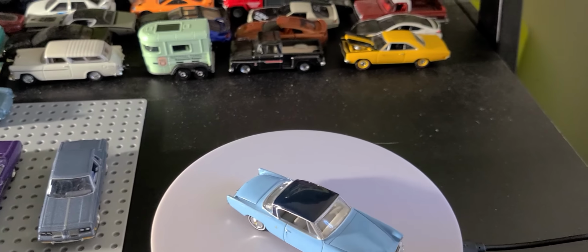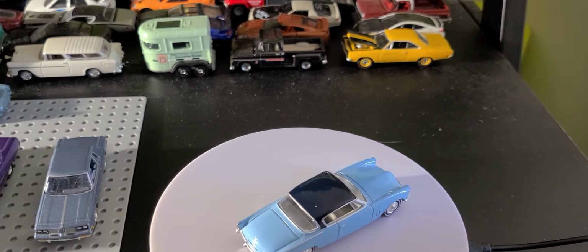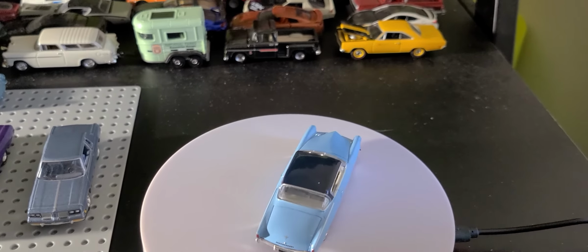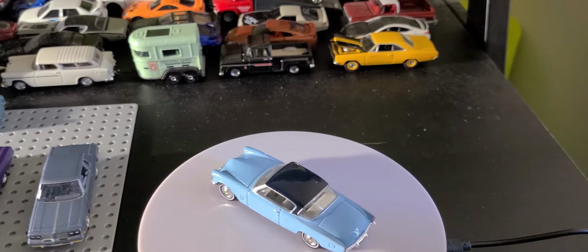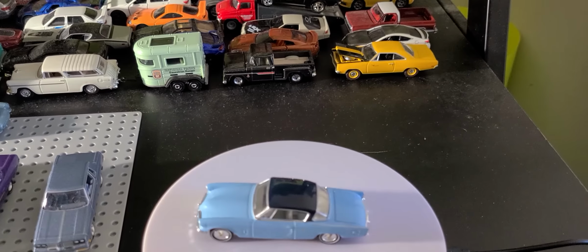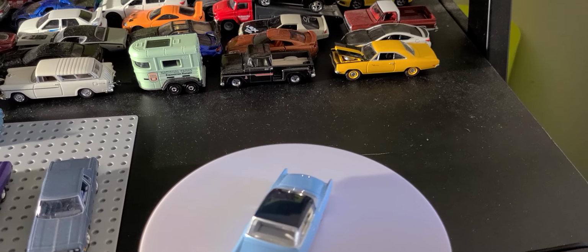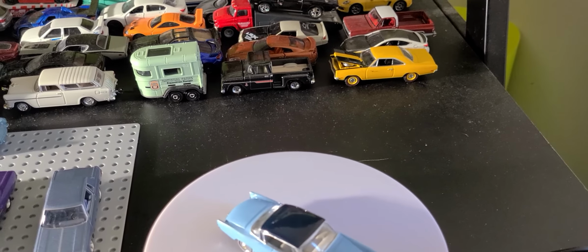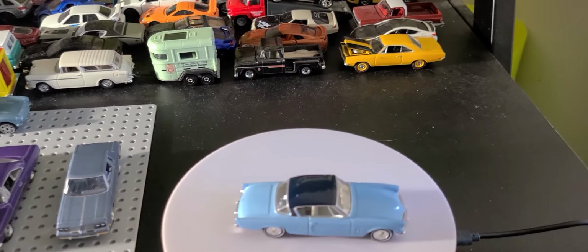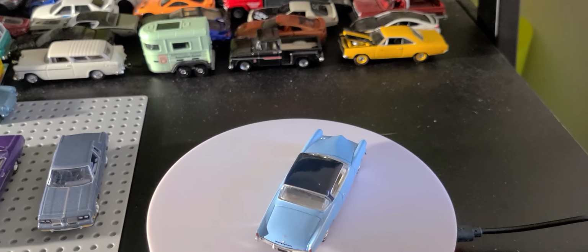Next, we got something rare, that probably nobody really talks about. This is a 1955 Studebaker Commando Starliner, Greenlight 2019. This shows how far ahead Studebaker was with their styling. This looked like a car from the early to mid 60s or even late 60s. It looks European to me.